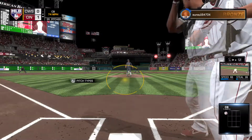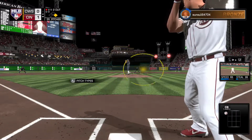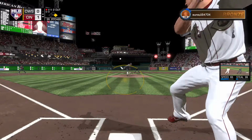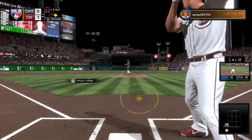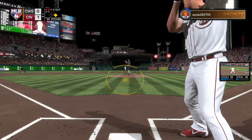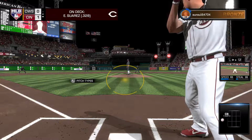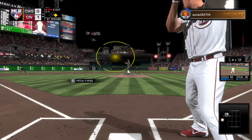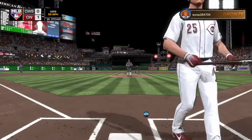And this is taken outside for ball 1. Low and away as he misses again. 2-0. Well, not a great spot to be in right now. 2-0 to a great hitter like this. This is when you really have to pay attention as a pitcher. And if you have good off-speed stuff, this might be the time to start mixing in your off-speed stuff.